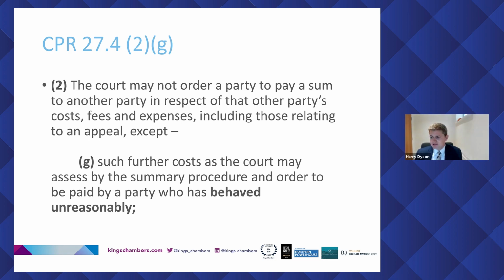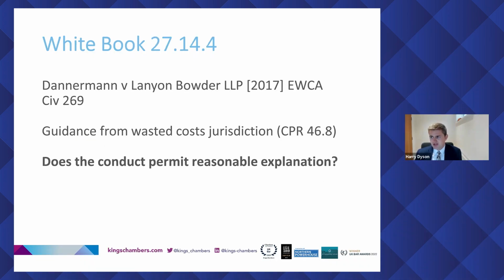So what does it mean to behave unreasonably in this context? And I should say that the commentary in the White Book on this topic is really helpful. So give that a read in full. That would be my advice. Obviously, it's a bit of a lengthy exercise, but the commentary is really good and there are some really helpful authorities. But the main one to focus on is the decision in Dammermann, which says basically we can take guidance from the wasted costs jurisdiction of the 46.8, and from that we get to the real crux of this: does the conduct complained of permit of a reasonable explanation?